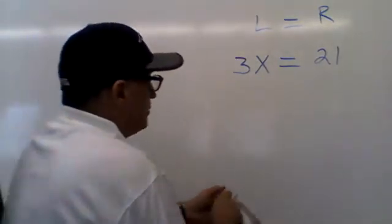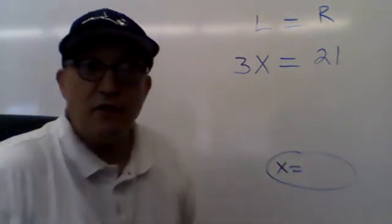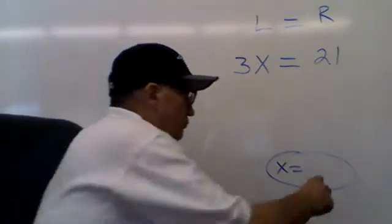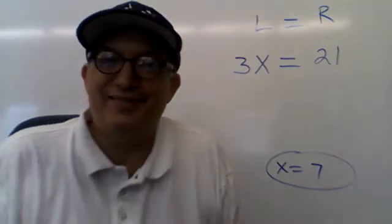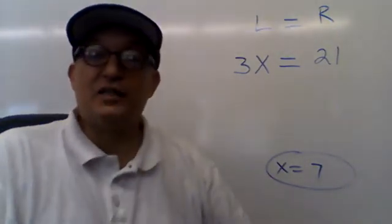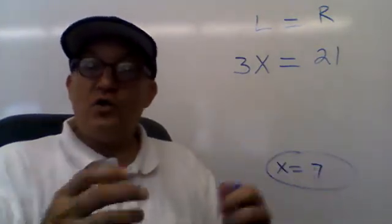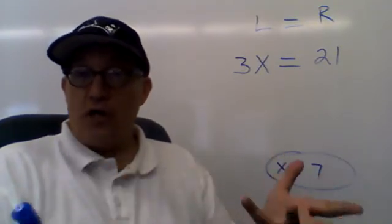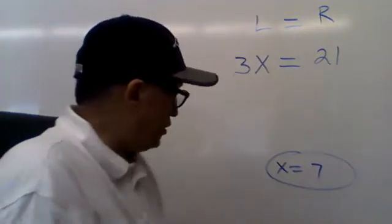But it's the same thing as the fourth grader does. All right? Ultimately, we want to say that x equals a number. And we know it's 7. 3 times 7 is 21. But what are we going to do to each side? Well, in the equation is a multiplication. 3x means multiplication. What will reverse or undo multiplication? What do you think? Addition and subtraction undo each other. Multiplication and division undo each other.